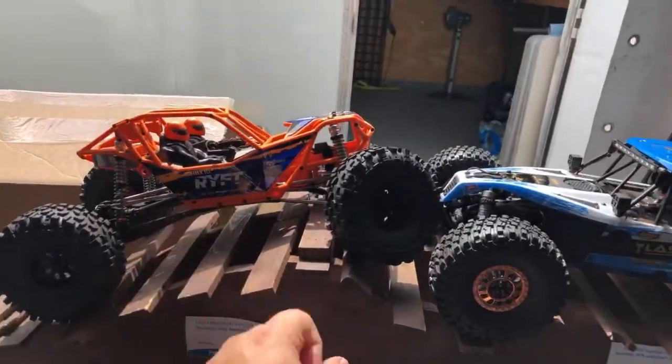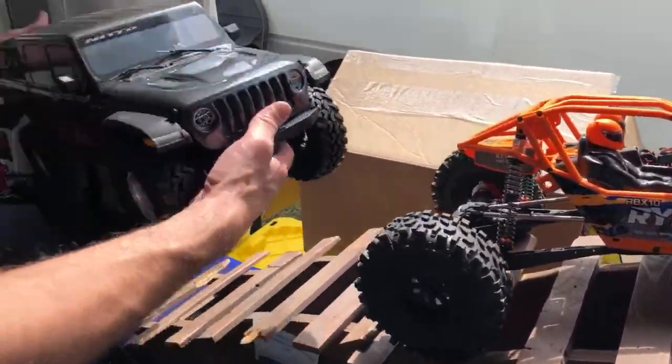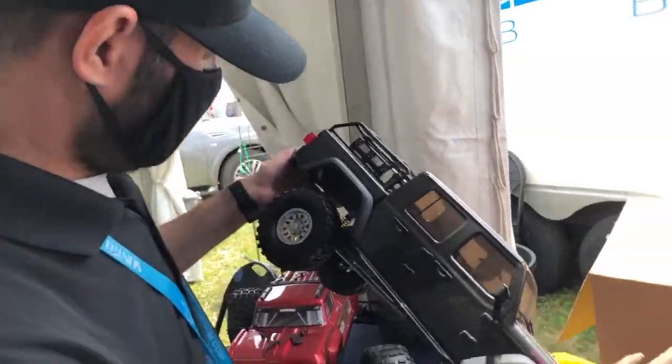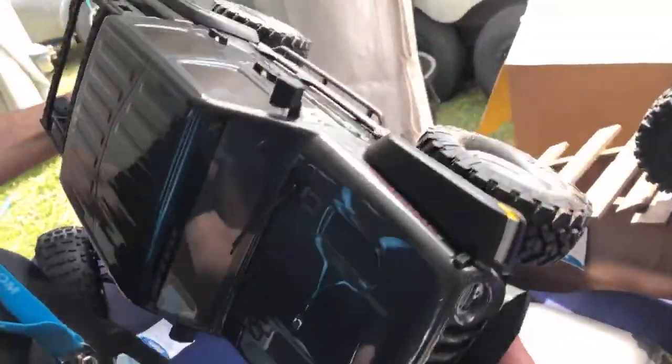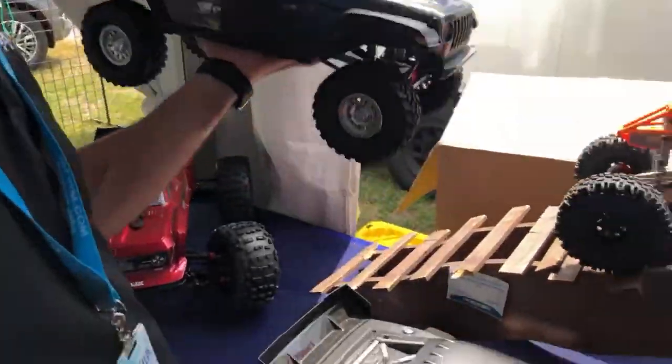Yeah, rock bouncer. This one I'm really excited about because I love rock crawlers. Like this Wrangler, this is actually, oh my gosh, the truck. What's the truck called? Not the Wrangler. Jeep? Yeah, it's the Wrangler. Oh, it's the Gladiator. Yeah. There you go. We do also have a Wrangler as well.